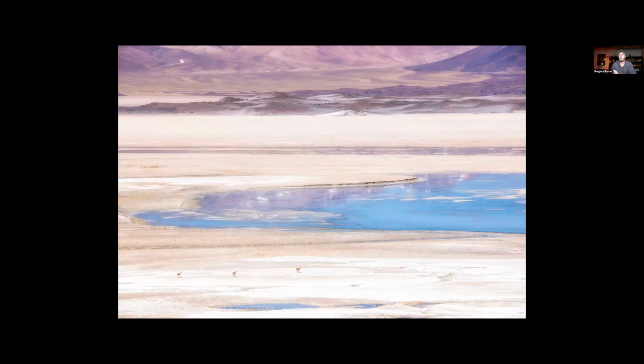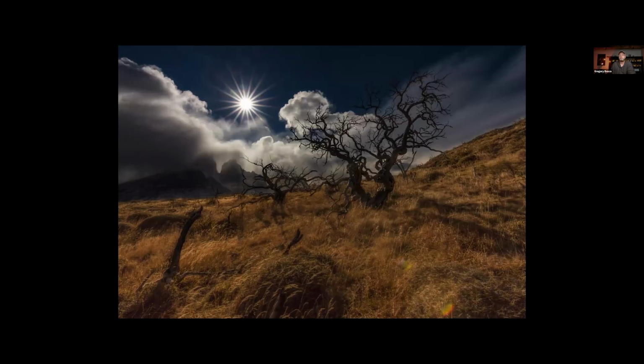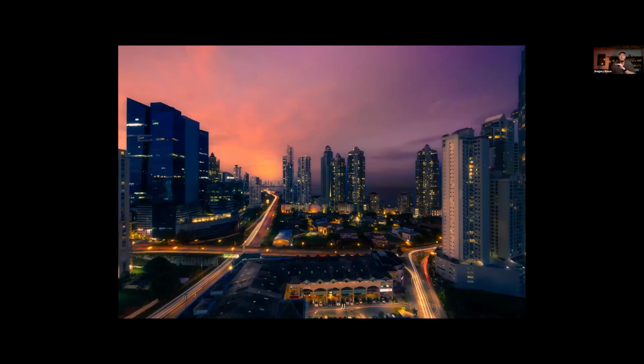I love photographing animals in their environment. These are vicuñas in the Atacama Desert of Chile. Vicuñas are one of the wild relatives of llamas and alpacas. And I love landscape photography as well, whether it's in Chile and Patagonia, or even in more closed-in areas like this rushing river in a canyon here in Costa Rica. But I also love photographing cities too. This is Valparaiso in Chile. This is the bustling skyline of Panama City, Panama.